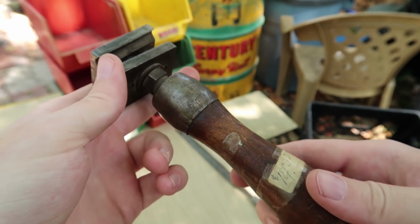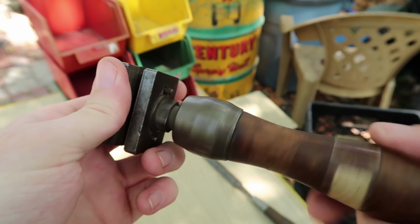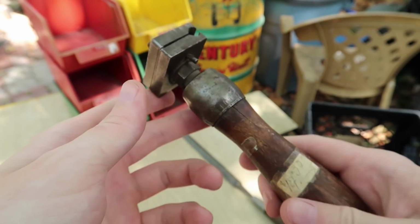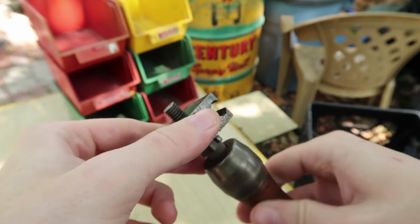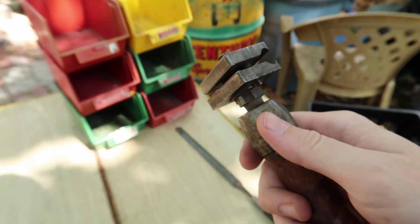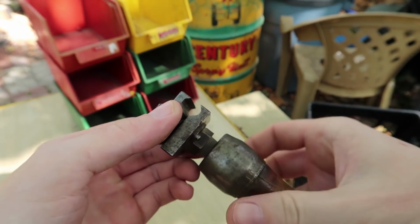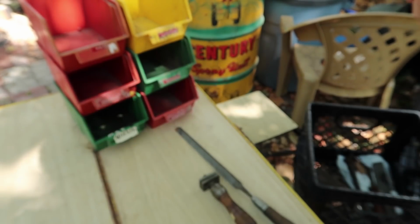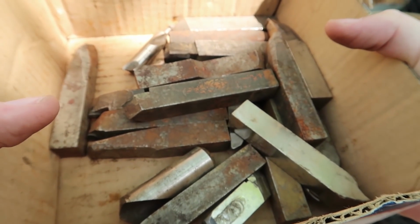I paid $14 for it just because the person was nice to talk to, and it is kind of an odd tool. Plus, I've been wanting one for a while because I can use this as a nice little hand device to hold things, hopefully. It's kind of cool.